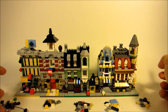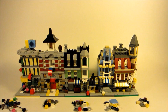And I mean, you get a whole slew of pieces, and they all came in numbered bags, so 1, 2, 3, 4, 5, and look at all these extra pieces.